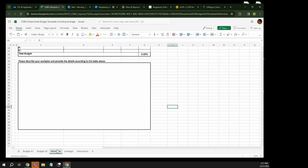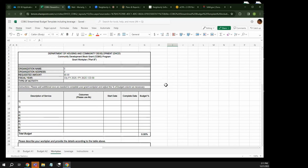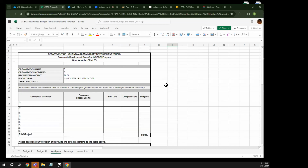Oh, the work plan. Yes. Yep. The work plan is where you're going to tell us what you're going to do. Yeah. Starting July 1 through June 30, you're going to describe your services, your outcomes, which would be the number of people served or what you're going to do, participants. And you have your start date, your completion date, and the percentage of the budget.